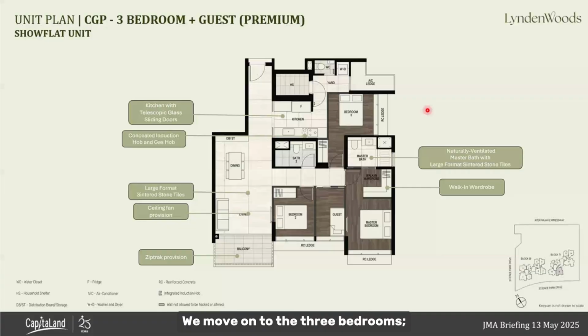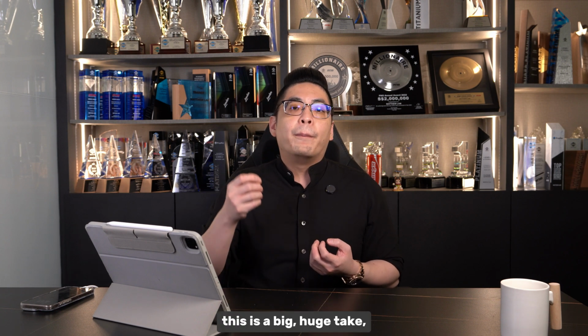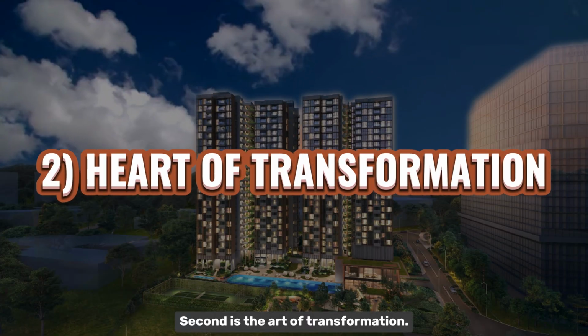We move on to the 3 bedrooms. Most of them face south. You're gonna get sea view, if not it's greenery view. Same for the 4 bedrooms. So in terms of livability factor, this is a big, huge tick, and that also contributes to a very strong exit strategy.